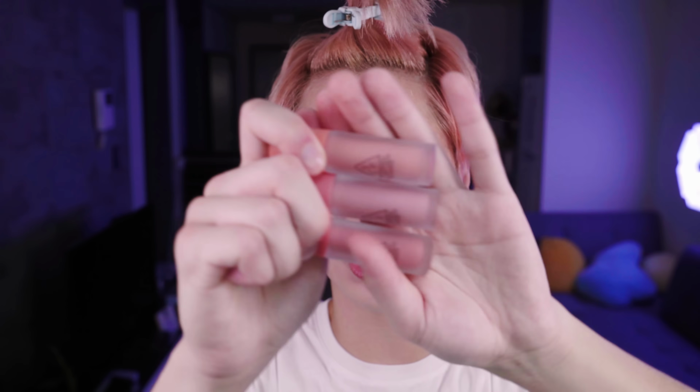Now for blush, I have been loving, I didn't think I would like these that much. I actually thought I would hate these because I don't really like liquid blush. 3CE has these new liquid blushes, which I wanted to put in the same video together with the eyeshadow palette because they came out as a collection. But this is the blush I will wear with this look because it just suits it so well. It's this more pink one called So Alive.